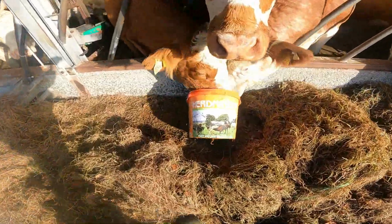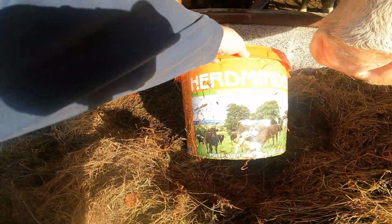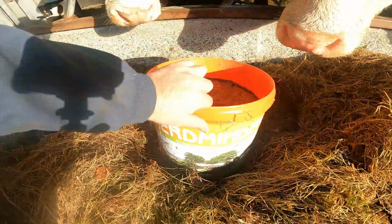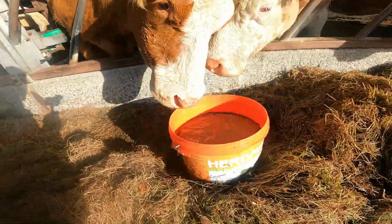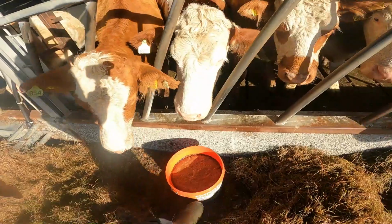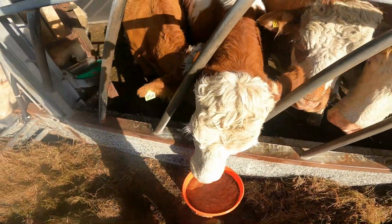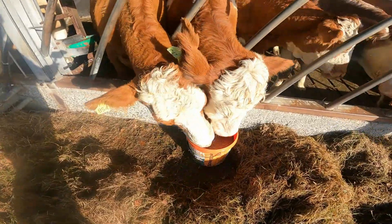They're flat out on the lick buckets. They're ones I just had left over. It's a herd minder lick bucket for cattle. I get it off Quinn's in Avoca. I've just ordered other ones there. I'm not sure what I'm sending up, but I told them what I wanted is to produce or increase fertility when they're going to the bull. So they're flat out on them there.